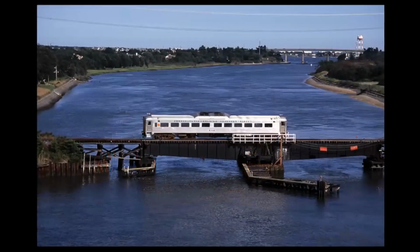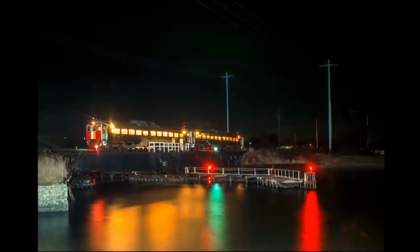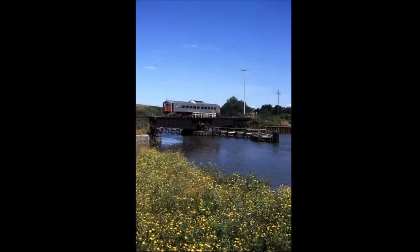Down to the Canal Bridge. A little blast from the past, a PRSL RDC on home rails. And this next shot I still owe Dave a print of. This is the RDCs crossing the canal bridge at night. And then a daytime view from roughly the same angle with some wildflowers in the foreground.